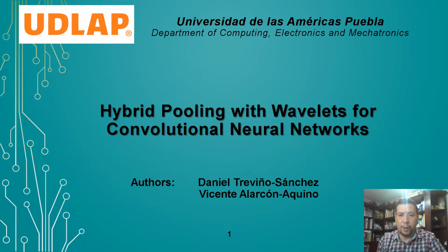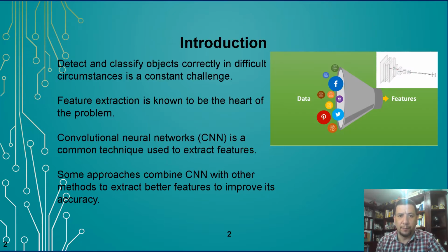Hybrid pooling with wavelets for convolutional neural networks by Daniel Treviño Sanchez and Vicente Alarcón Aquino.